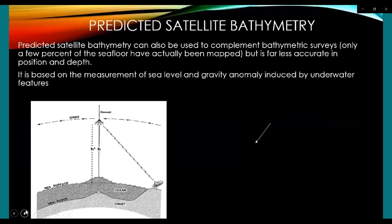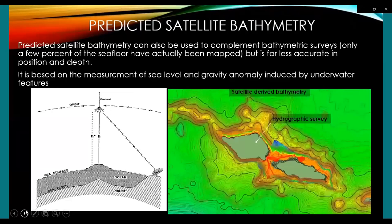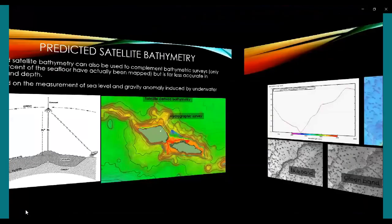Predicted satellite bathymetry. Predicted satellite bathymetry can also be used to complement bathymetric surveys. Only a few percent of the seafloor have actually been mapped, but it is far less accurate in position and depth. It is based on the measurement of sea level and gravity anomaly induced by underwater features.